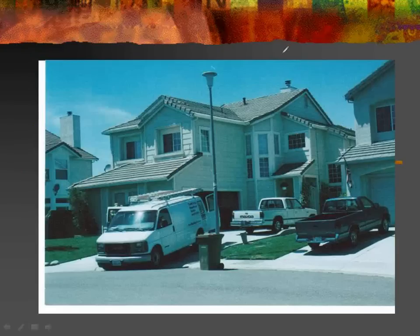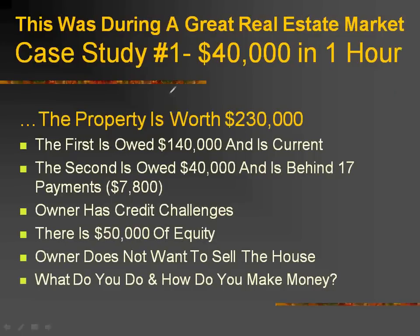This right here is the property. Beautiful neighborhood. It's a neighborhood where people want to live at. Immaculate house, no repairs needed. Owners took very good care of the property. The numbers are, this property is worth $230,000.